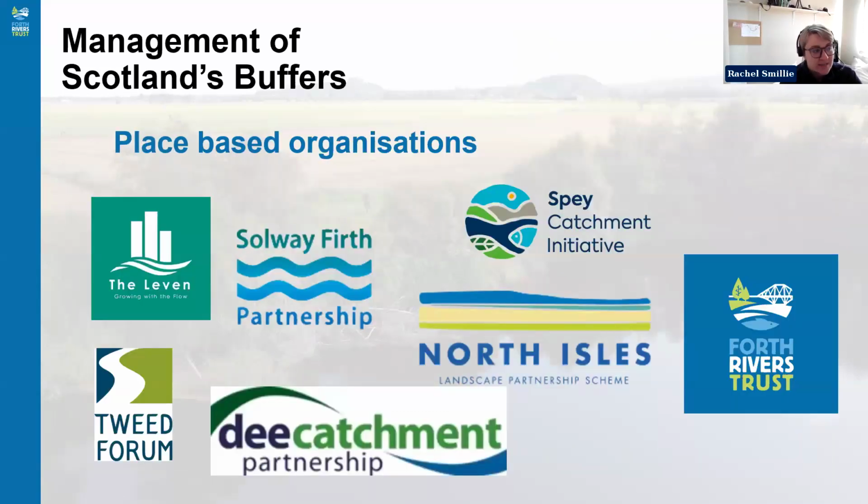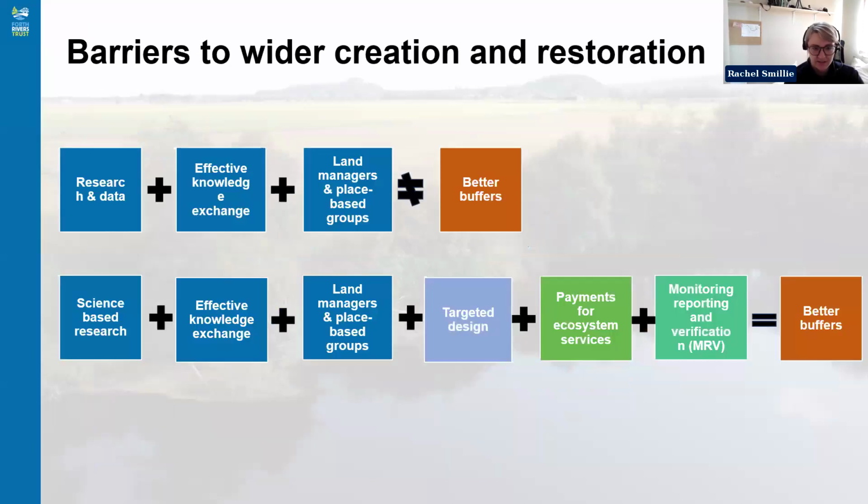We also have amazing place-based groups that work on a catchment scale with engaged farmers, landowners, and communities to improve rivers and various land management and river restoration methods. Now, this is not a full list, so apologies if I've missed some people. Feel free to get in touch and I can add you to this slide if I do this again.